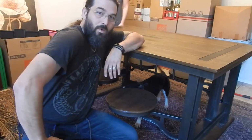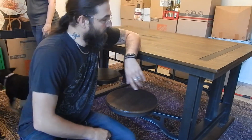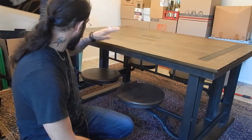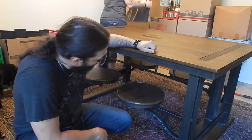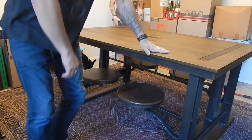Alright, so while we're waiting for a little more muscle to show up to push that car up on the trailer, we're going to disassemble this monster beast and get it broke down so we can get it out of here.